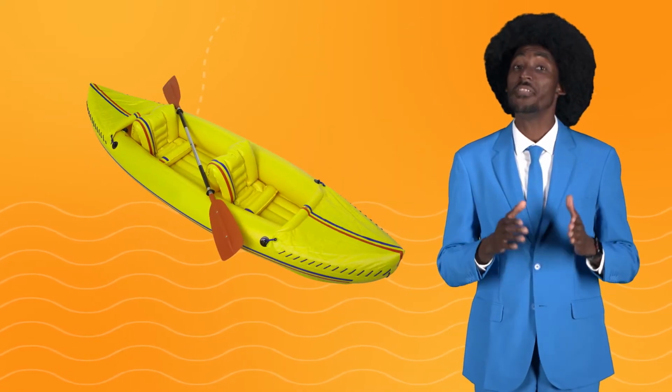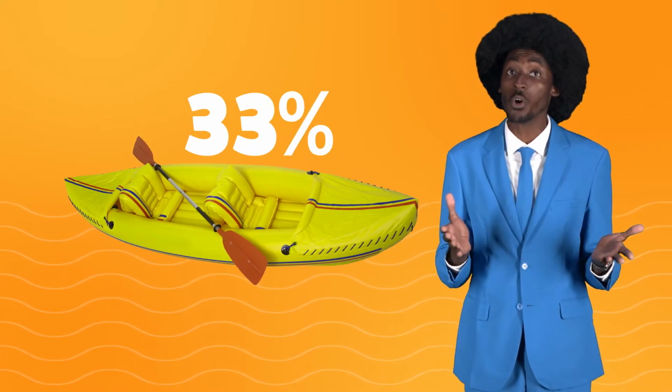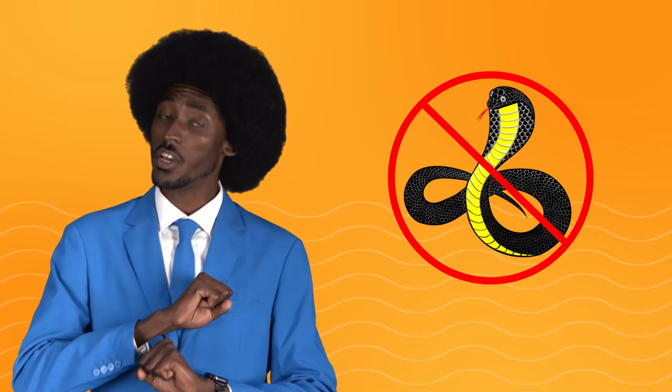If you need to get around while you're out here, get ready to board your own personal kayak. That might be a lot of rowing, but over 33% of people own one, so all aboard. Oh, and you've come to the right place if you're afraid of snakes. This island is known as being quite the snake-free zone. No reptile house at the zoos around here.